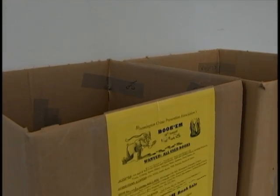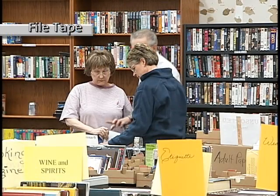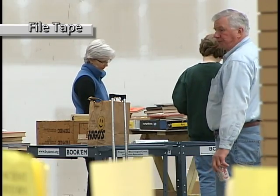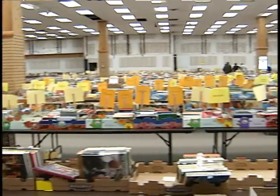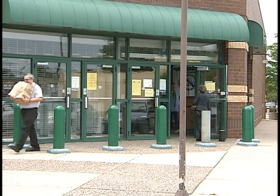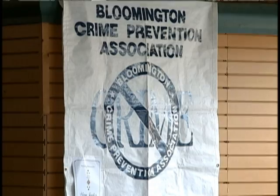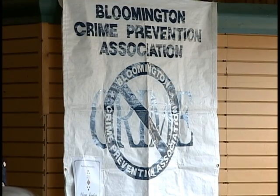Drop-off sites are looking for book donations until June 3rd. Then volunteers will sort and organize the donated books. Then starting on June 4th through the 18th from 11 to 8 p.m. or from 11 to 5 p.m. on weekends, residents are invited to stop by 9801 Lindale Avenue and purchase books at a largely discounted rate. All proceeds will then fund crime prevention in Bloomington.